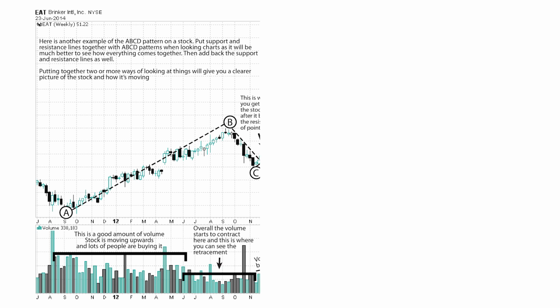You can see that right after the B to C right here, looking at the bottom, the volume starts to contract. And this is where you can see the retracement. So first we went on heavy volume and then we are retracing on lighter volume. So far this is a quality-based move based on the ABCD structure.